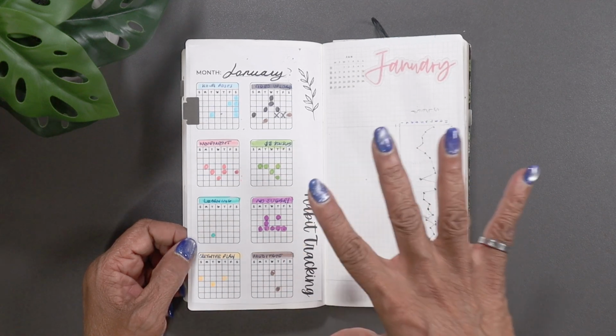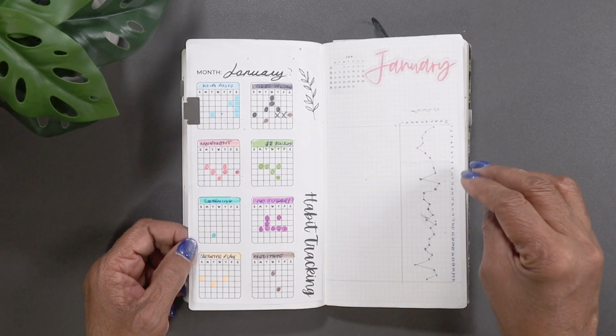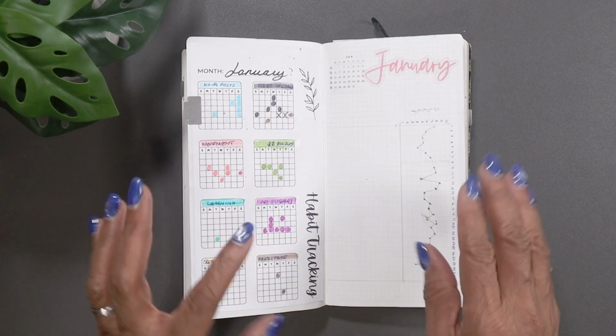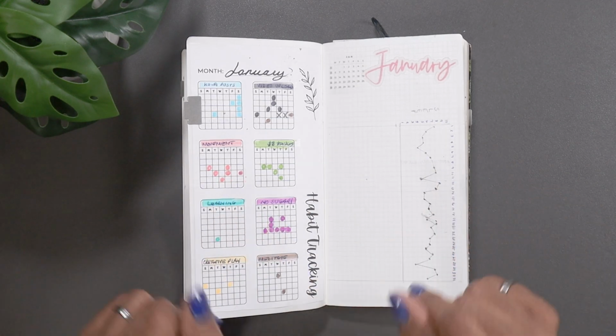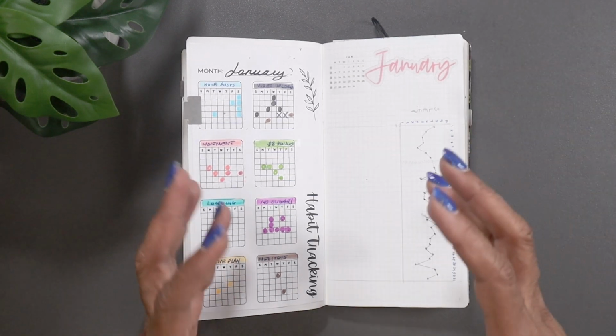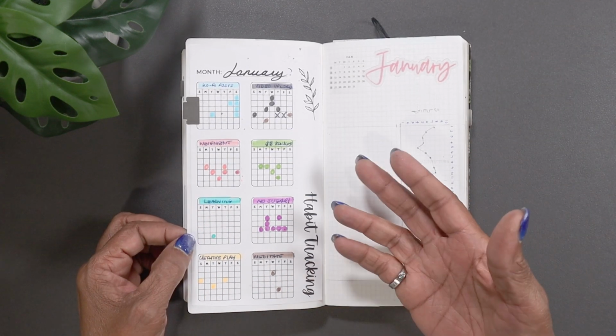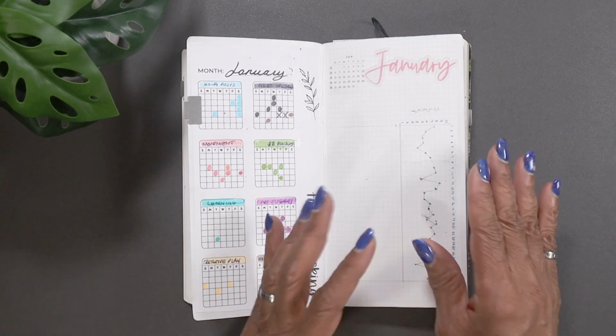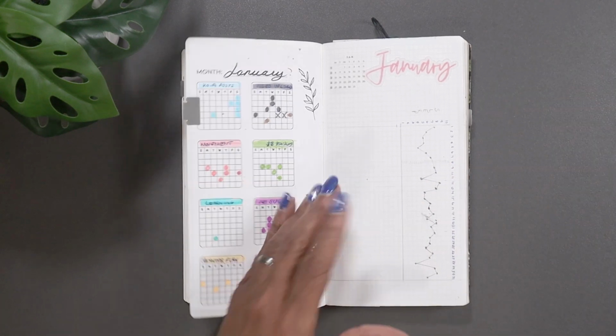I am doing much better in February. February is just right there. I am doing much better in February, and I will show you the extra thing that I'm doing. I'm tracking something else. It's a habit. It's habit tracking, but I'm tracking something else. I'll show you that in February and give you an update on how it went in February.